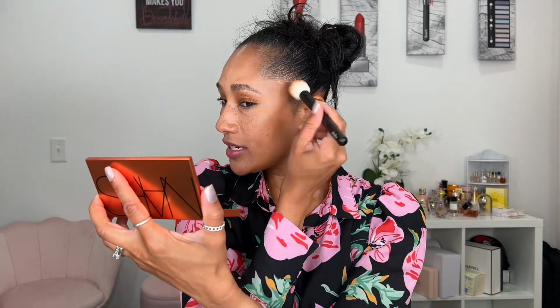The powders blend very smooth. Did not take a lot to blend it into the skin. And like I said, I really enjoy the pigmentation, that you don't have to go in with a lot of product to try to just get a little bit of product to show on the face. So I think this is beautiful. Let's get into the eyeshadow.